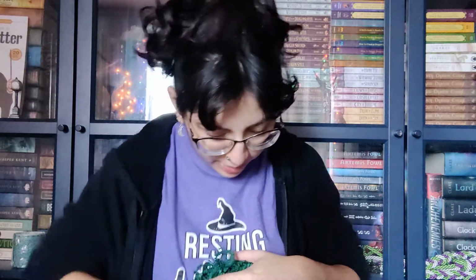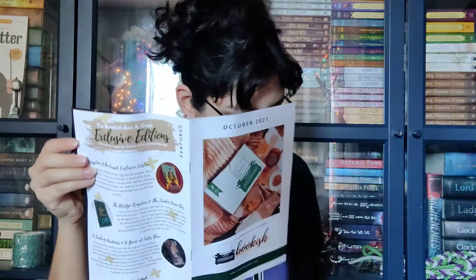It looks like there's no pin. There's no enamel pin. I'm supposed to have a pin in here. Unless it's in here. I guess we'll check. Nope. No pin, but here's the book. I guess I'll just email them and say I did not get a pin. Like really not in here. Oh, that's kind of sad.